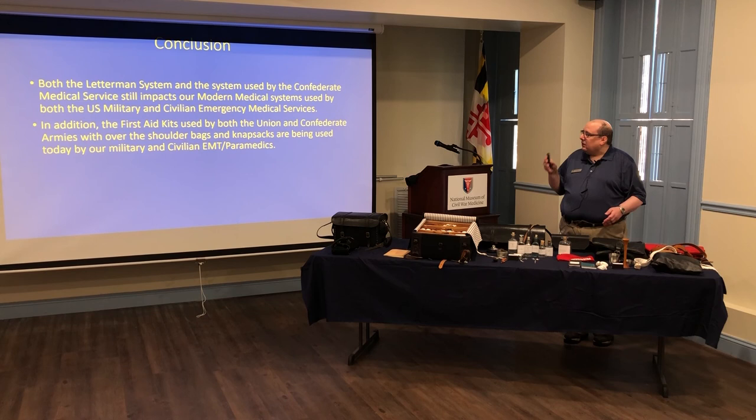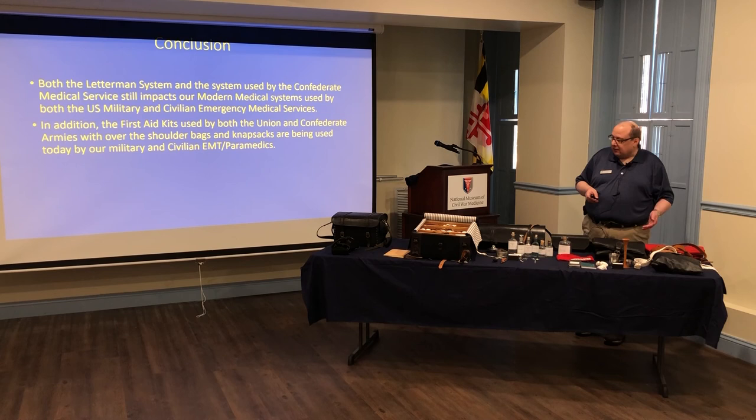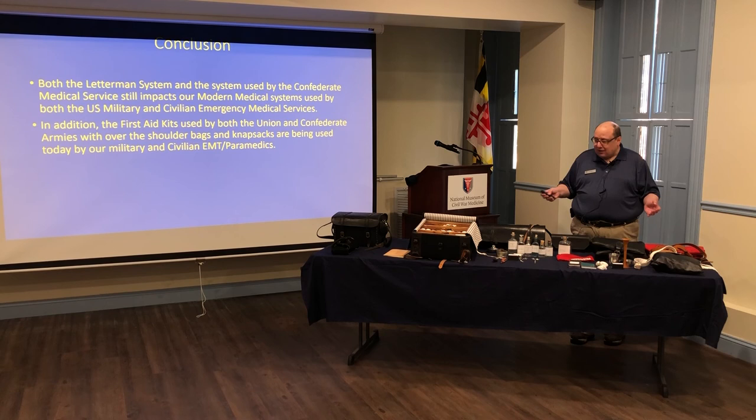And even in the modern medical service today, the equipment that's used today by both our military and our civilian emergency medical services, they've gone back full circle, and they're using everything from knapsacks to over-the-shoulder bags, a lot of different equipment that was created back in the time of the Civil War they're using today, and that's basically the conclusion of the program.